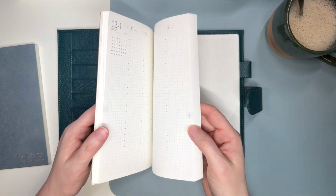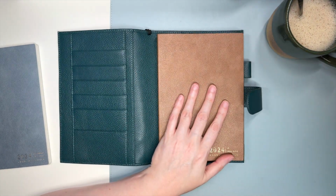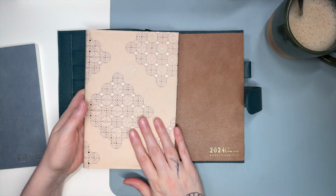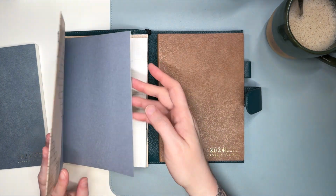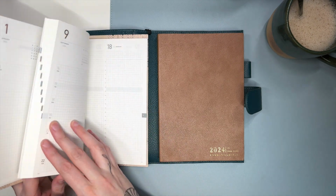My only thought right now is I am torn between this one, and I told you in my previous video about the take a note one. I am torn between these two. What I found really interesting, I just put a couple metal tabs. That's all I've done to this. I have not written in it. I have not done anything else.